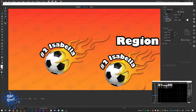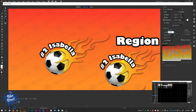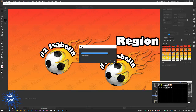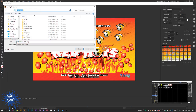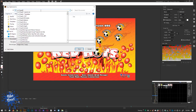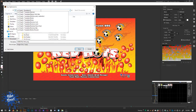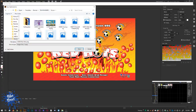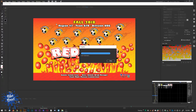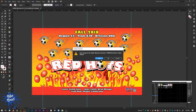There we go. It's 8-bit? Yeah, that's looking good. We'll just go with 8-bit. And then width, I'm going to go 1000 pixels. It doesn't need to be that big. That looks good. Save. All the way in here. Exactly the same name as the banner file.